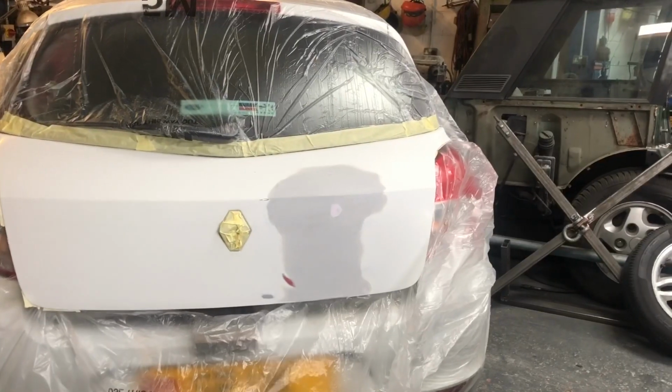That is all now bagged up. The repair on the boot is perfect. We've bagged it all up, masked it all up, so now that is actually ready for primer.